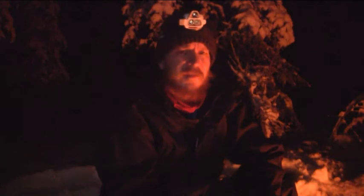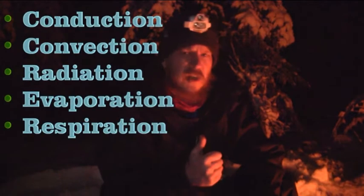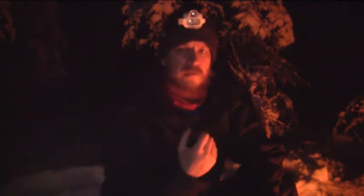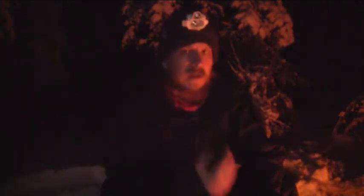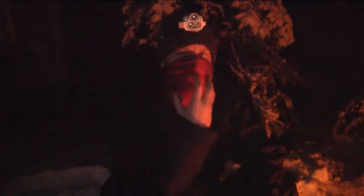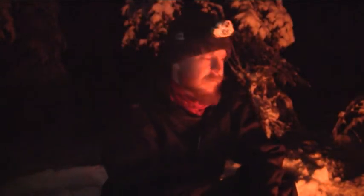Then we have the heat loss sources. There are 5 of them: conduction, convection, radiation, evaporation and respiration. Respiration is the smallest one, and also the hardest one to do something about, because that is simply you breathing out warm air and inhaling cold air. Of course you can use some kind of protection for your mouth and nose, so you will heat up the air a little bit before it hits your lungs. But other than that, there's not much you can do, because you still need to breathe, right?